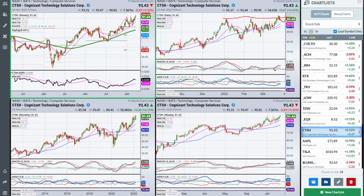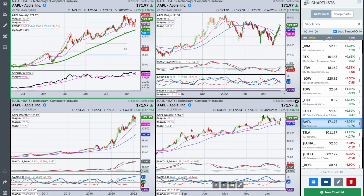And I think you get a little bit more confirmation that way. Okay, so Apple. Apple came down and held the 40-week. It held the pretty key level around 150. It's still well above the 18-month line. It's not showing any real signs of distribution. The last peak in the move to the upside had a really nice ADX peak on the weekly chart. So I don't see anything all that disturbing with what's going on here.